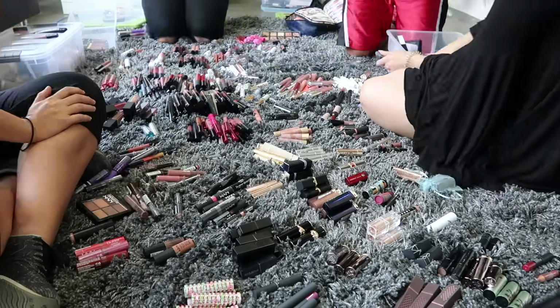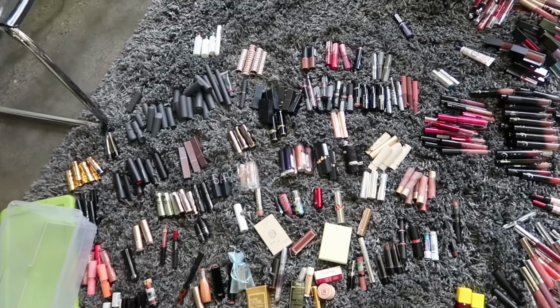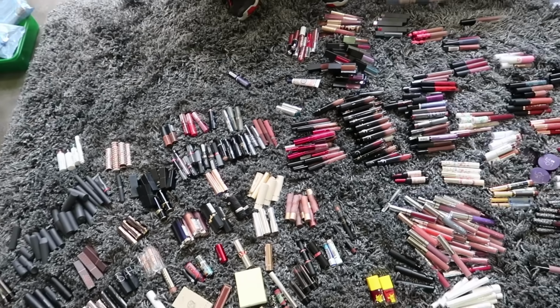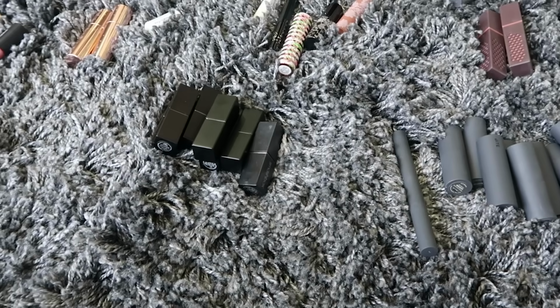So after some work, we had finally gotten all the lip products sorted out by brand. And though my original thought had been to sort them into drawers by color, keeping them organized by brand made the most sense because of the uniformity of the tubes. But I still wanted to address the concern of easily identifying the color of each lipstick, especially for the brands that don't already market on the outside.